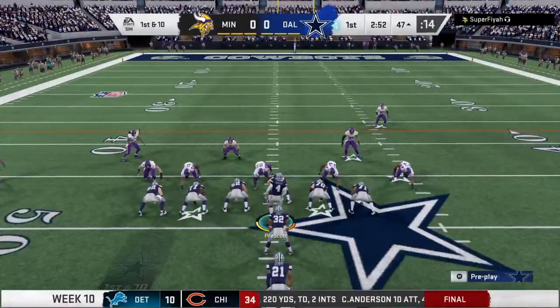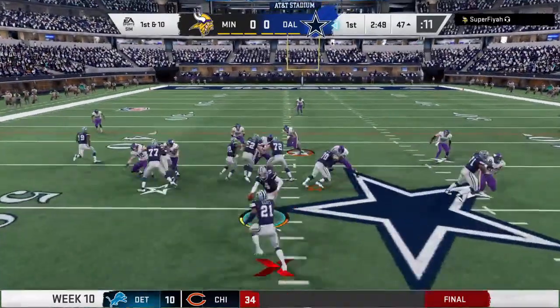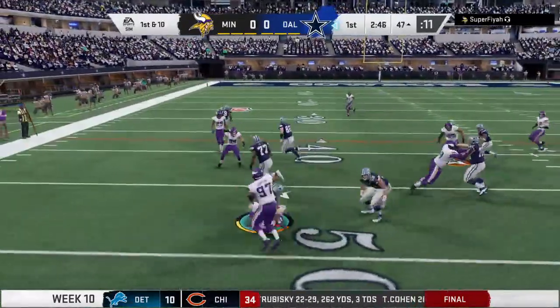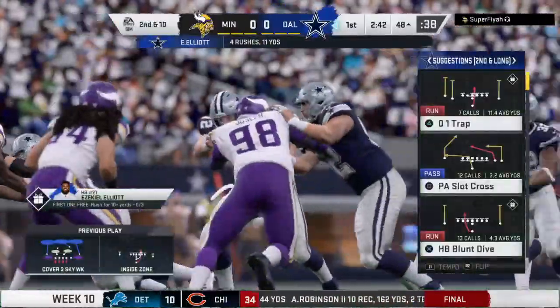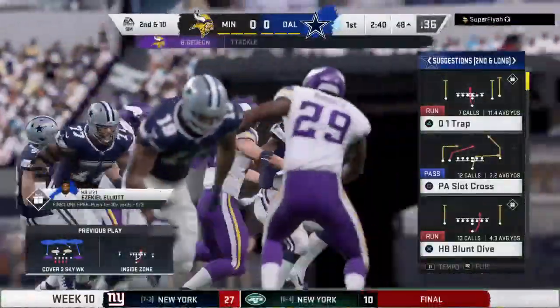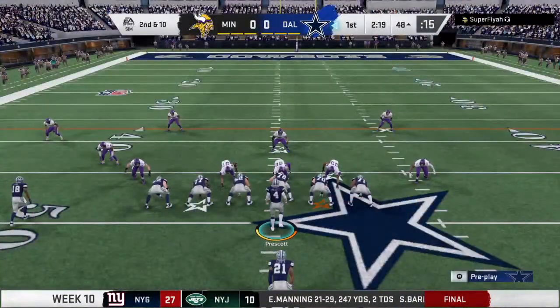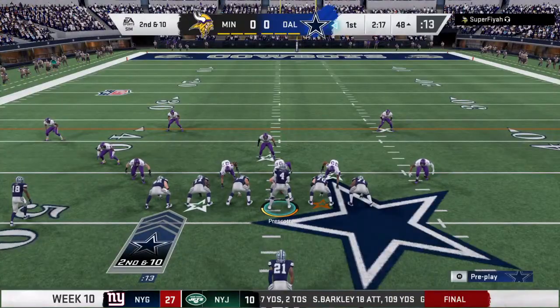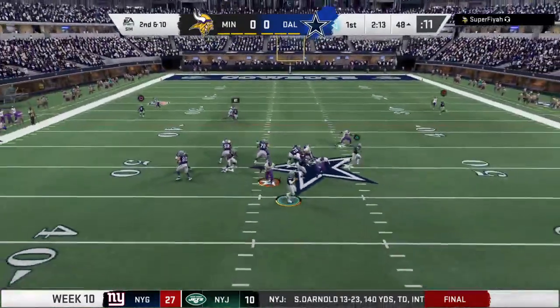From Viking territory now, they'll come up 1st and 10 at the 47. This is Elliott. And they're going to stop him right at the line of scrimmage. Just no cutback lane to be found whatsoever. 2nd and 10. I know that speed is the hallmark of today's NFL game, but the key to good rushing defense is still having your linebackers set the edge.